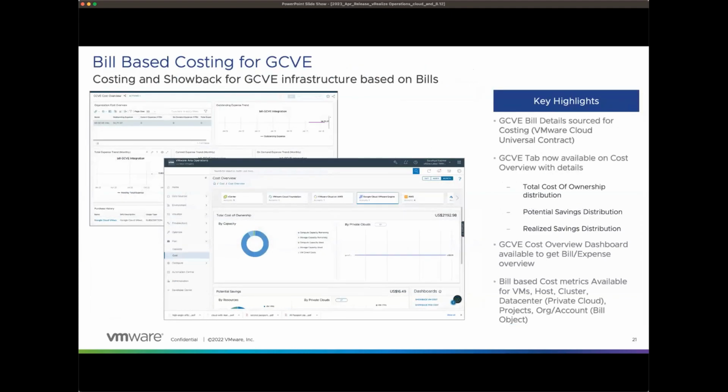Okay, so in addition to the rate card costing, we also retrieve bills for GCVE. These bills are only available, like I said, if you have purchased GCVE through the VMware Cloud Universal Contract Subscription Program. Once you have that, we will be able to use those bills to populate data in the cost overview page, wherein we show you the total cost of ownership, how much compute capacity remains, and how much you have used. So the TCO is broken down by capacity and by private clouds. We will also show the potential savings and realized savings distributions.